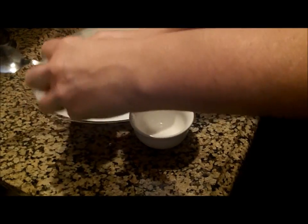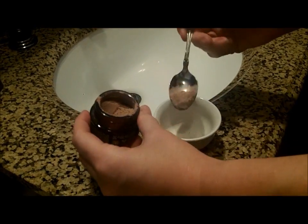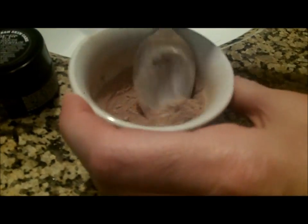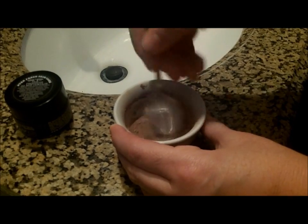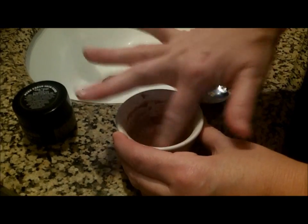Alright, so the directions tell you to take a teaspoon of the mask, and oh, it smells good. You are supposed to mix in enough water to make a paste. Wow, this does not seem to want to mix in with the water. I'm going to get some more water. That cocoa does not want to mix in. I'm going to just see what I can do with my fingers.